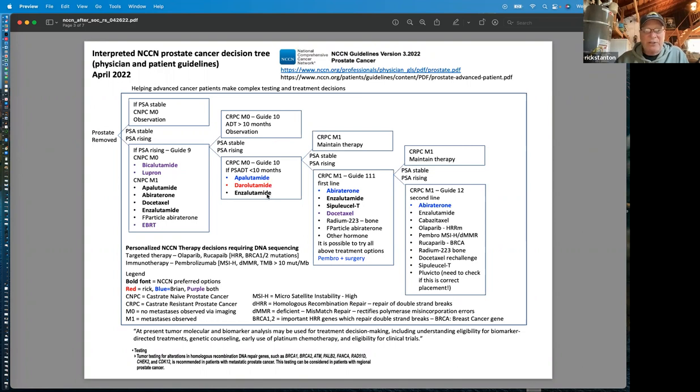And these are the three preferred options. I was told darolutamide is the newest generation androgen receptor blocker, so with the least side effects. So I went on darolutamide. If I had been stable, I'd just be in observation, but the decision was to go to the next step. I went on darolutamide, which unfortunately didn't work very well for me. I only stayed on it for 4 months and my PSA was higher than when I started. So I didn't get a benefit.